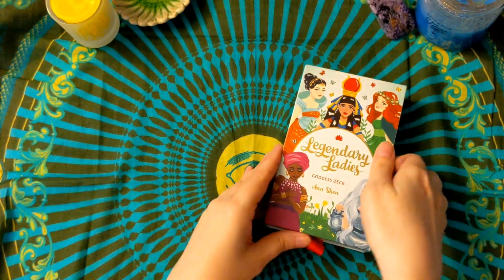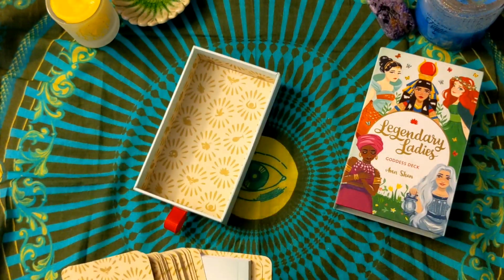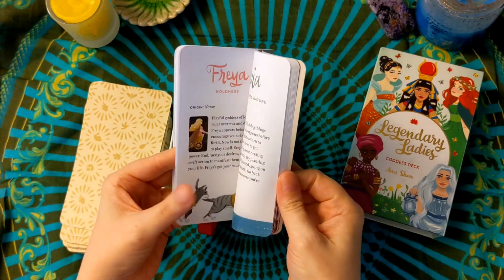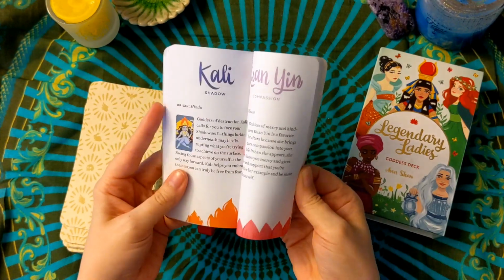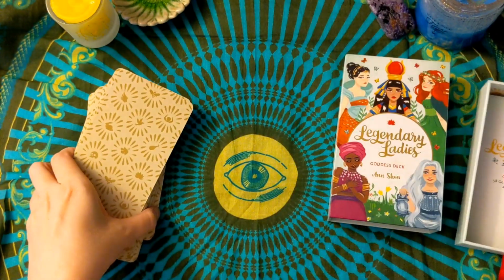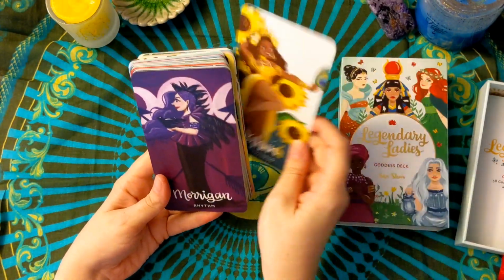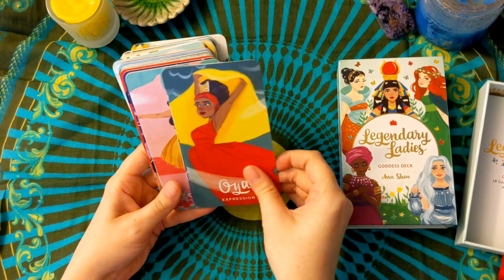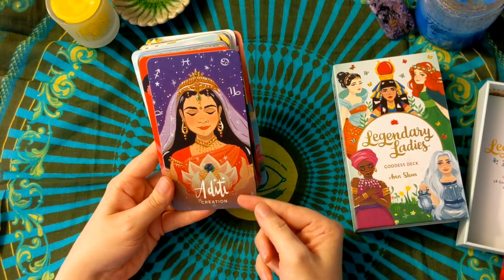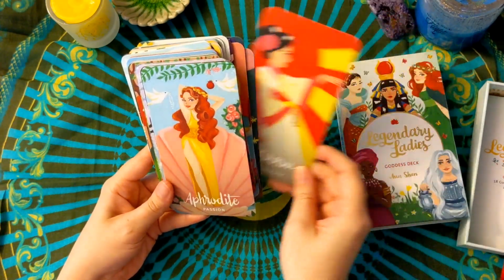Next up is the Legendary Ladies by Anne Shen, and this is a really great deck. It comes with a guidebook that is not very meaty, just to be real about that. There is a giant art book by the same author that's great. But how I used this deck was simply to pull the goddess card that I wanted to work with, and then I did my own research or reading to find more information about that goddess. The art is beautiful. I love the font. I love the keywords. This deck is really affordable, which makes it really nice.